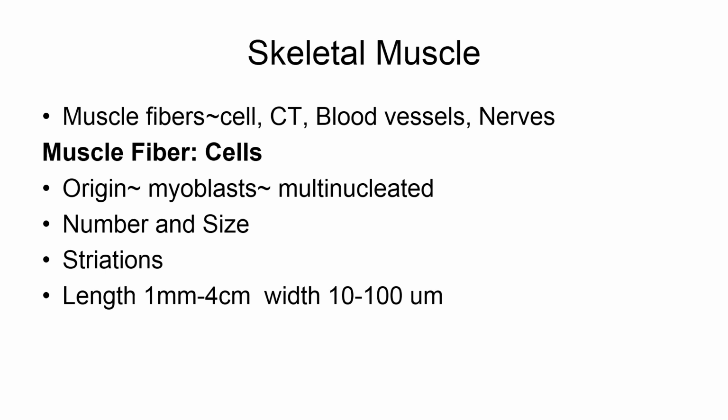So the structure of skeletal muscles. Skeletal muscles are composed of muscle fibers, that is, the muscle cells. So muscle cells in skeletal muscle, in smooth muscle, in cardiac muscle, are called muscle fibers. So a complete cell is a muscle fiber. So the skeletal muscles are made up of muscle fibers. They have connective tissue. Here it is written as CT.